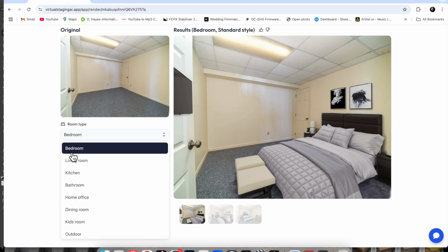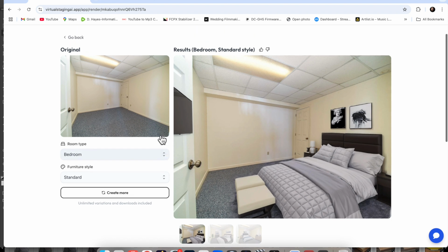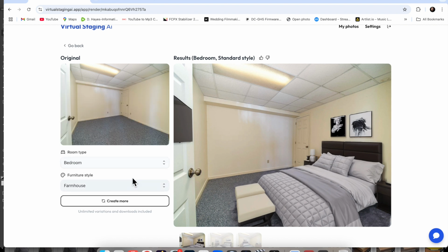I'm assuming as things get better, as AI improves, and AI is improving literally by the day, it seems like. If you've been using Photoshop for any length of time, you know that their generative fill is getting really good. AI has just come a long way in the last 5 years. But here's the other thing you do. So you tell it what it is, whether it's a bedroom or a living room, dining room, that kind of thing. And then you tell it the style of furniture you want: standard, modern, Scandinavian, industrial. And now if you pick mid-century, or let's do farmhouse, for example, you can change these and go through these as many revisions as you possibly want.